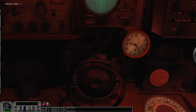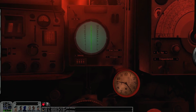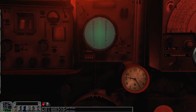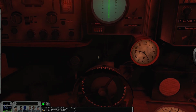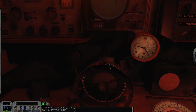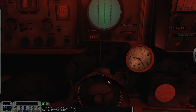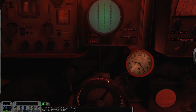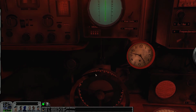Now let's see if the radar... Yeah, still hasn't given me a second contact. 340 degrees, okay, now let's see. Ah, come on, god damn it. It doesn't give me anything. I'm not even sure if that thing is seriously working.